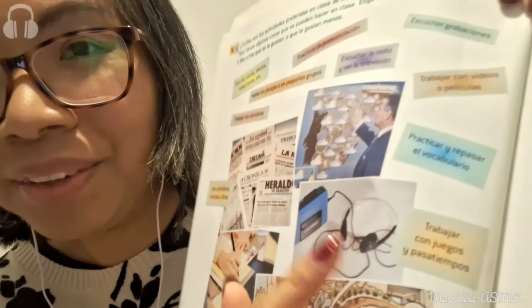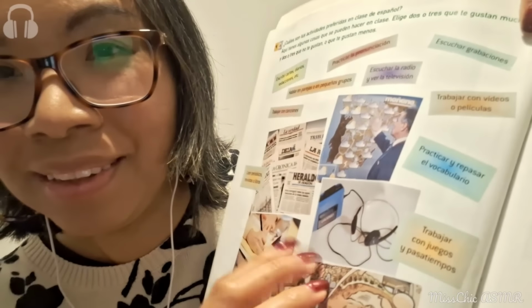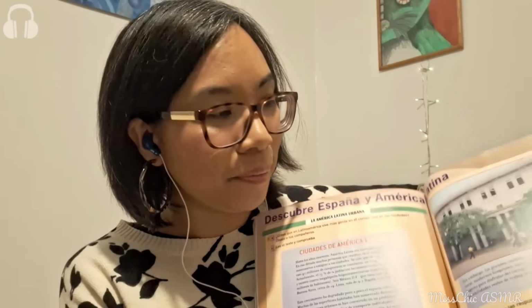It's probably going to be quite outdated, maybe. So to show you just how outdated this book is, can you see here it's got a photo of a cassette player with headphones. We were expected to use this CD to listen to the different voice clips and audios and do exercises with them. I remember this module on discovering Spain and Latin America, and there were several pages on this.